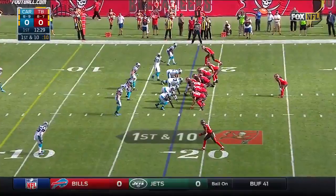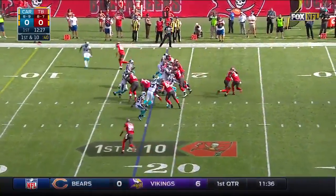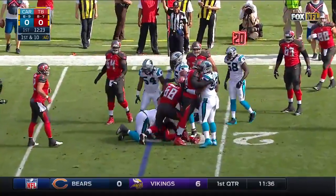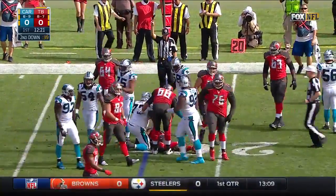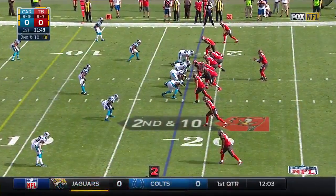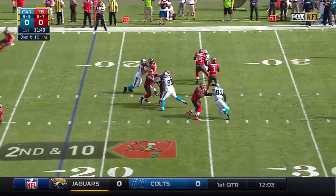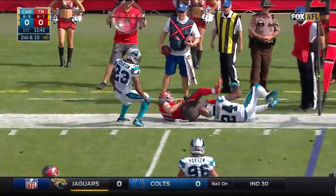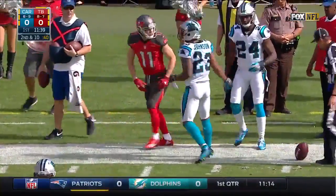Carry for Winston, it's first down. Rodgers trying to cut it back to the inside, maybe back to the line of scrimmage. Second down, a little bit of field to do so. Second down, good protection, and Winston again to Humphries. He's to the 15-yard line. It brings up third down.